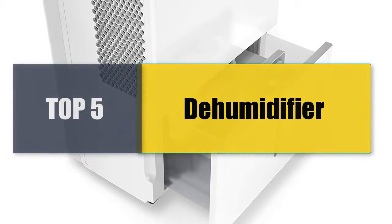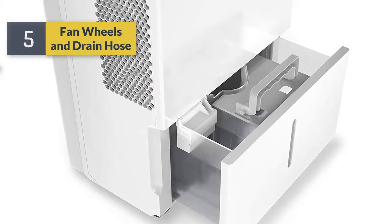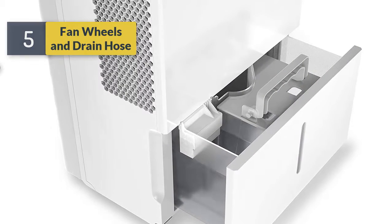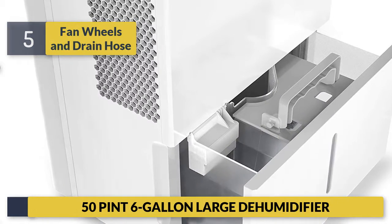Top 5 Best Dehumidifier. Number 5. Fan wheels and drain hose. 50.6 gallon large dehumidifier.